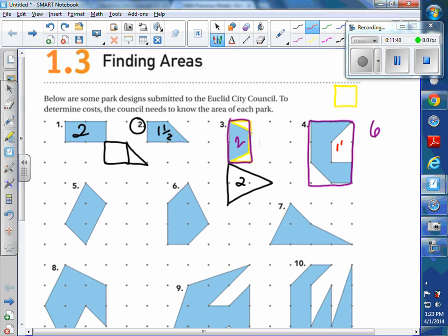Right? The negative space, exactly. This is 1.5 units here, right? And then you do a half. And that's a half. So it's just 6 take away 2, which is, that's my method of choice. Surrounding weird shapes.